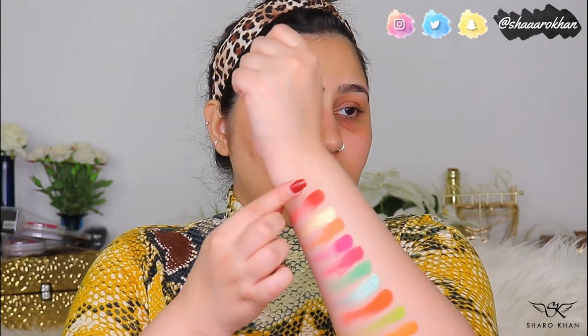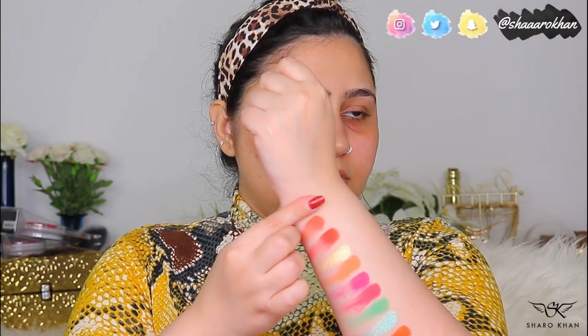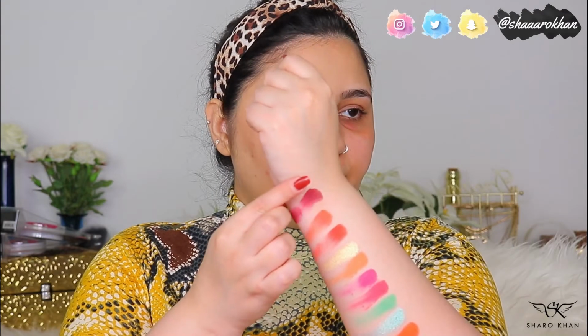As you can see, there is a lot of browns and peach and orangish because it is more of an autumn theme based. Then we have the shade C4. This is a really gorgeous color. Then we have the shade C5, which is more of a shimmery green color.